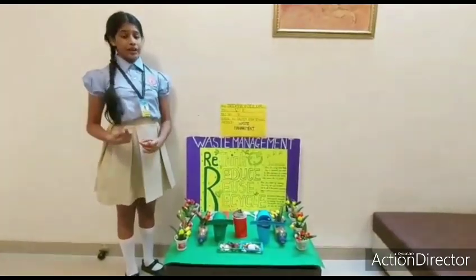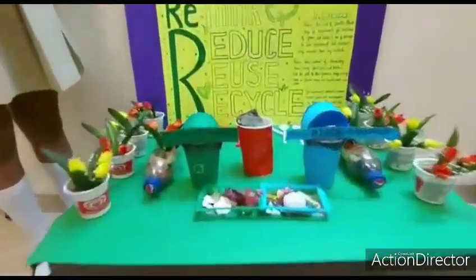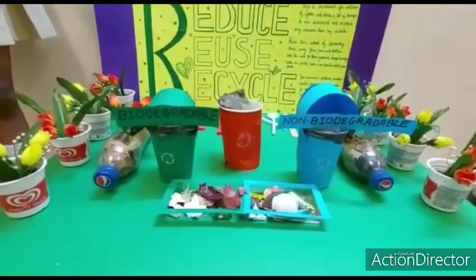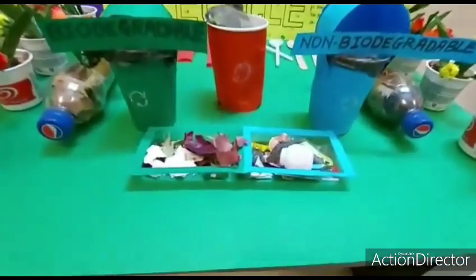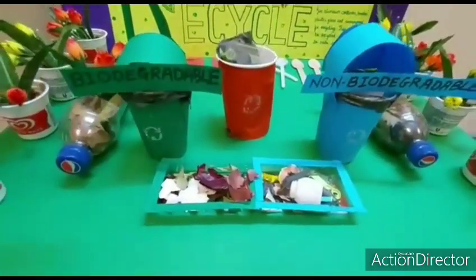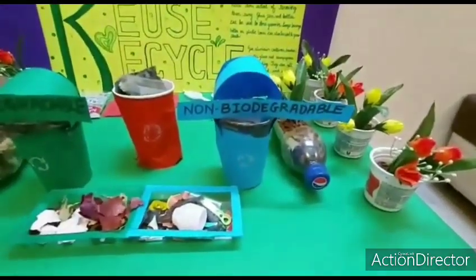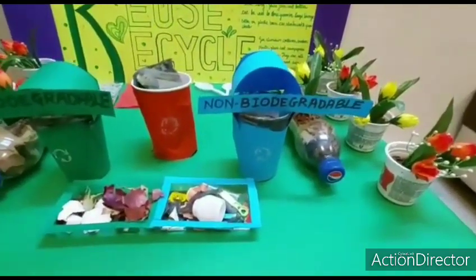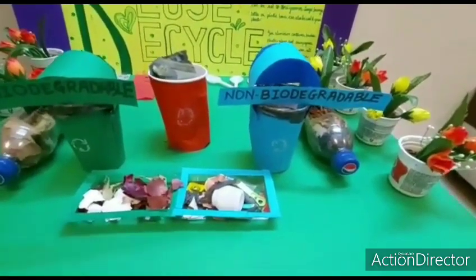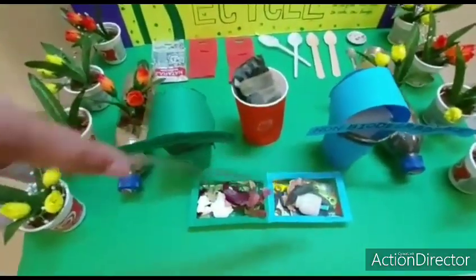Waste management means disposing of the waste in different types, like biodegradable waste and non-biodegradable waste. Waste items that can be decomposed by microorganisms over a period of time are known as biodegradable. For example, kitchen waste. Non-biodegradable waste: waste items that cannot be decomposed by microorganisms for a long period of time are known as non-biodegradable waste. For example, plastic, tins, and medicine wrappers.